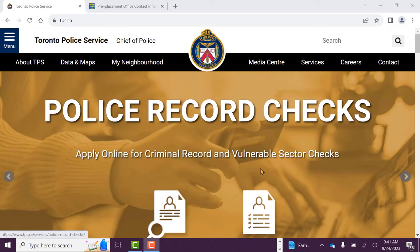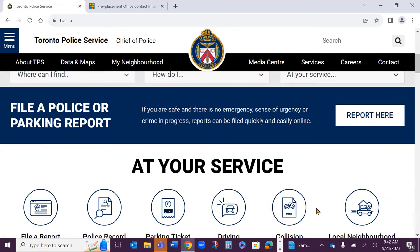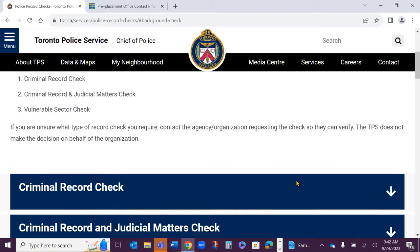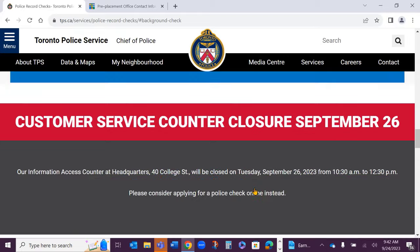If you need to apply for your vulnerable sector check and you currently reside in the Toronto region with a postal code that starts with the letter M, follow these steps. First, please contact the Clinical Preplacement Office to request the VSC organization code. Once you have the code, go to the Toronto Police website, scroll down, click on Police Record Checks. Click on Vulnerable Sector.